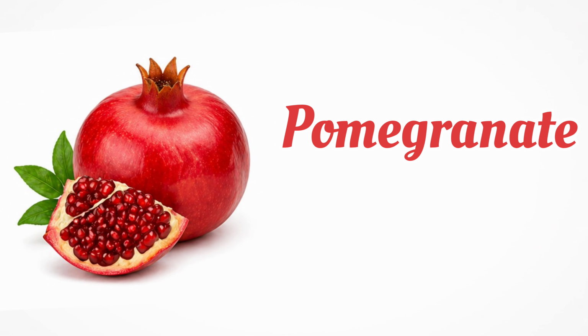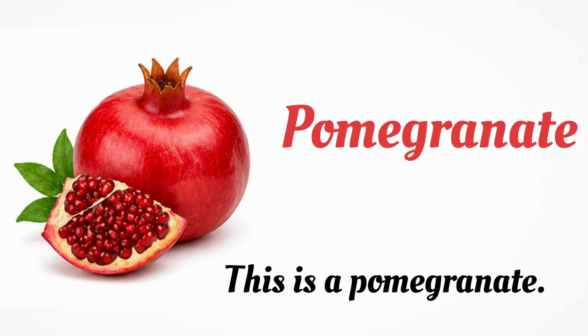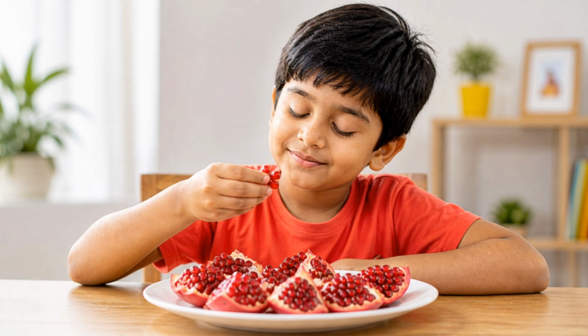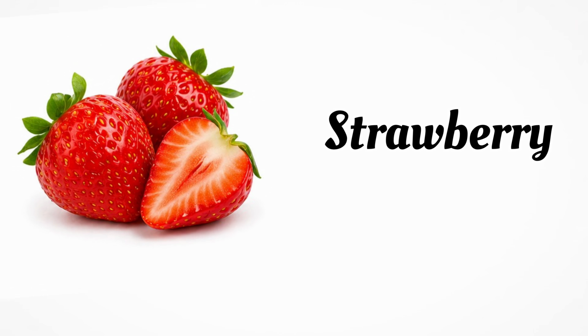Kids, look at this one. This is a pomegranate. Pomegranate gives healthy blood.